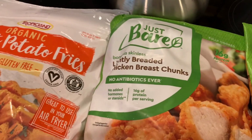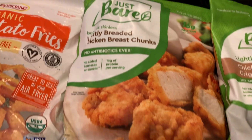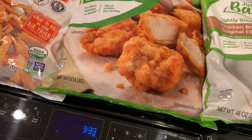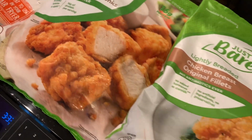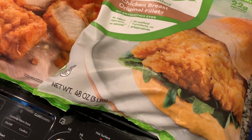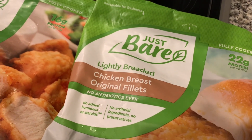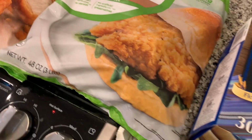And then we got chicken nuggets, the lightly breaded chicken breast chunks. The brand is Just Bear, and they taste very similar to Chick-fil-A nuggets. The kids enjoy them, so we like to keep those in the freezer. And then Brandon picked these up for work. He's going to take them to make chicken sandwiches with. It's the same brand, Just Bear, lightly breaded chicken breast, original filet. So he'll have to let us know how that goes.